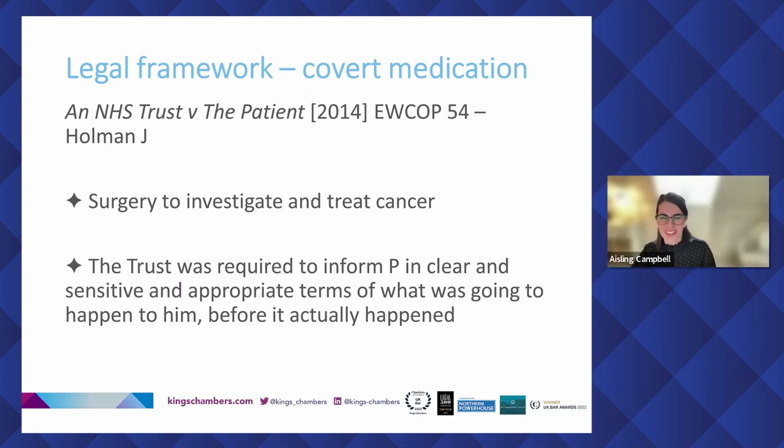Mr Justice Poole pointed out in this judgment that there aren't many authorities actually on the issue of covert medication, which you might find surprising given how often we encounter it. But the judgment effectively takes you through all of the key cases, and I think we could look at each one chronologically. We start with an NHS trust in the patient from 2014. In that case, P was being offered surgery under general anaesthetic for investigation and treatment of cancer. The focus was on P's anticipated reaction upon being told about the surgery.